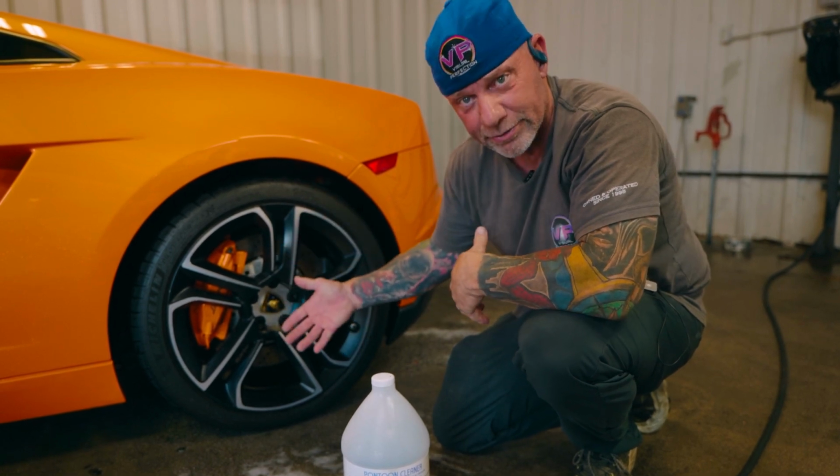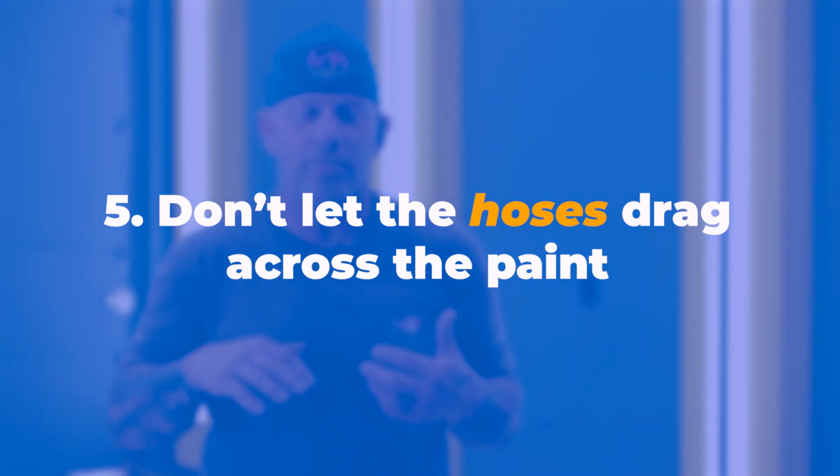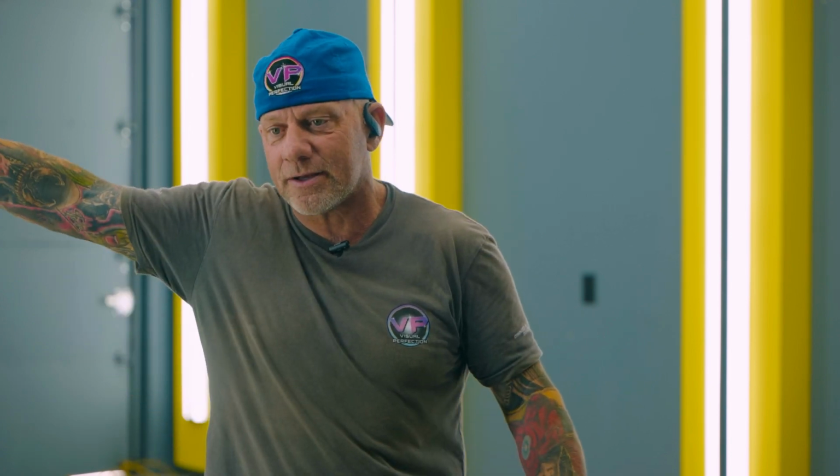Last but not least now, number 5, the vacuum hose and the water hose. Don't be using your wheels as your spool to pull your hose. Pull it out at an angle to make sure you can get all the way around the car, because the flip and the whip will scratch your car immensely.